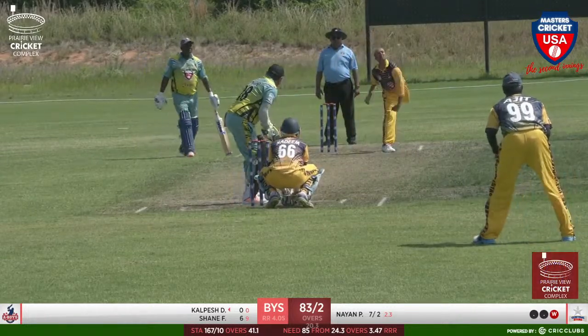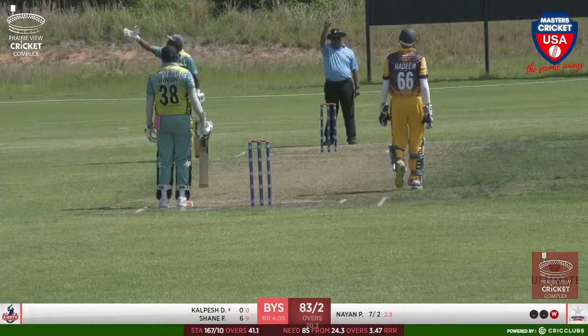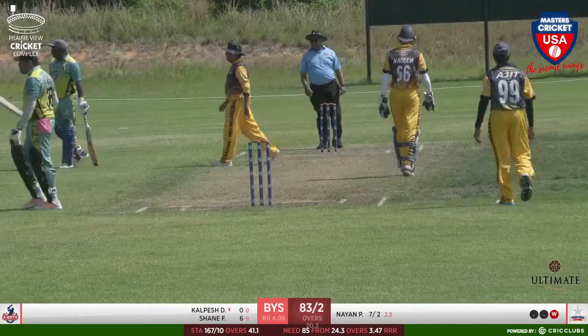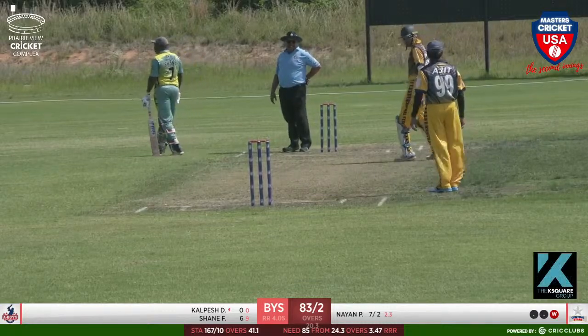As Nayan comes in to bowl to Kalpesh. Oh, that's an appeal for leg before, and that's given out. It was the arm ball, and that looked adjacent, right in front of the stumps. It looks like a good decision by the umpire, and that's the third wicket down. As I said, Nayan can really make things happen for Central Stars. That's exactly what he's doing over here.